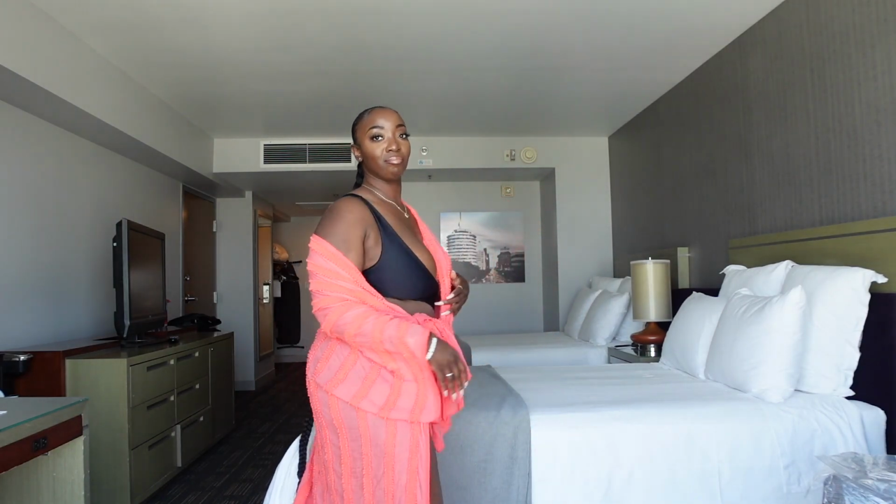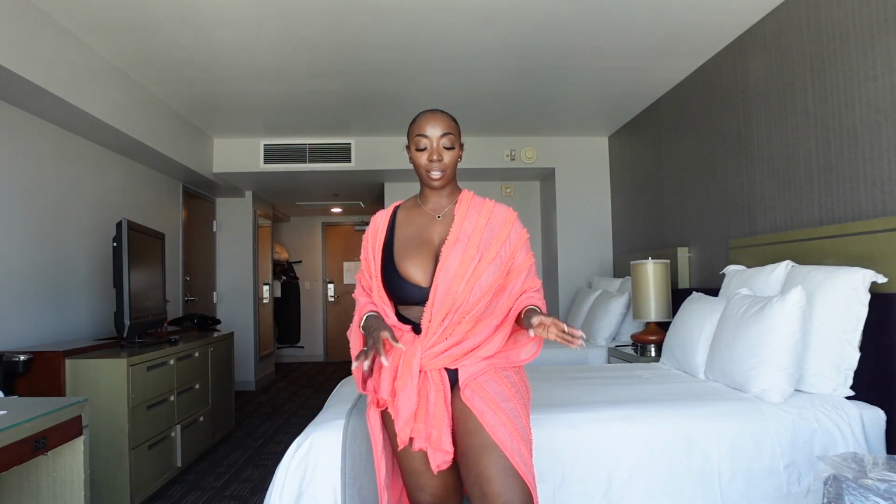Yes, this. I love the kimono. I love the swimsuit. Yes, this is giving the vibes that I need for the summer. Grown, sexy, y'all already know what it is.